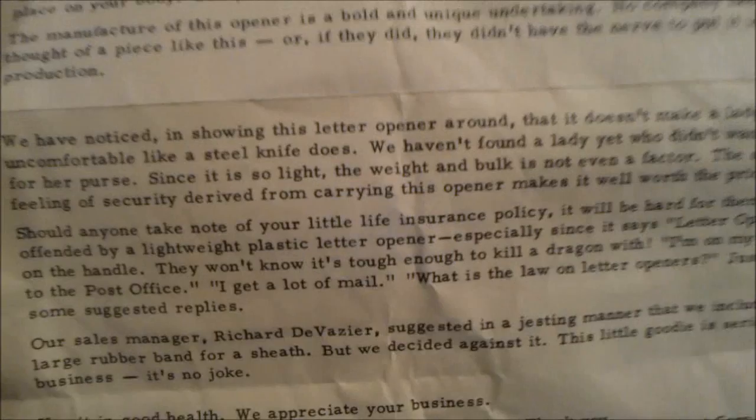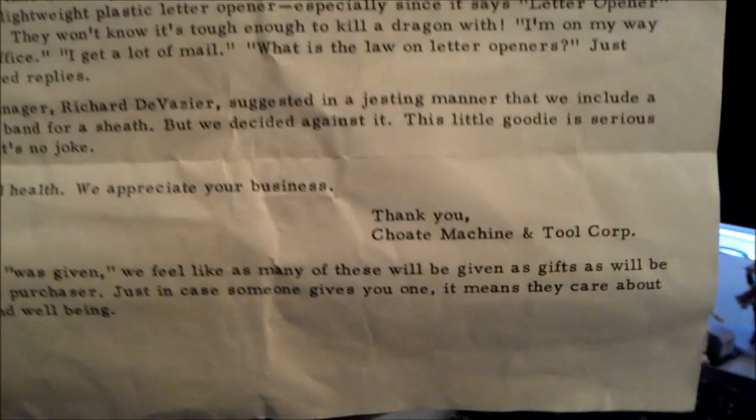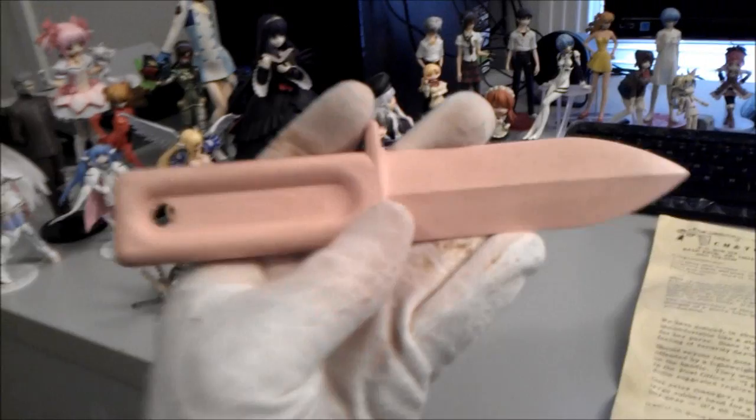Especially since it says letter opener on the handle. They won't know it's tough enough to kill a dragon. Well, I have experience in that. Use it in good health. Thank you, Mr. Hand. Now, let us put this to good use to see if it can stand up to Nerve HQ standards.